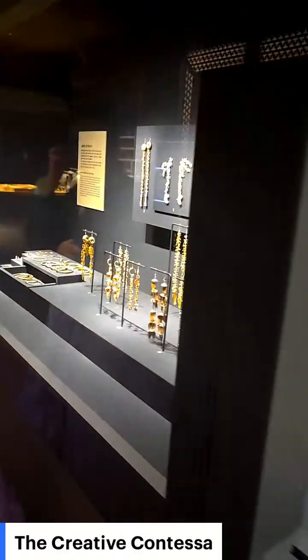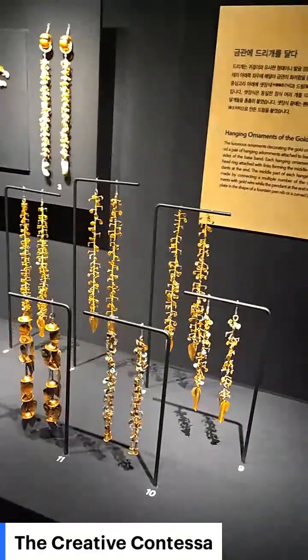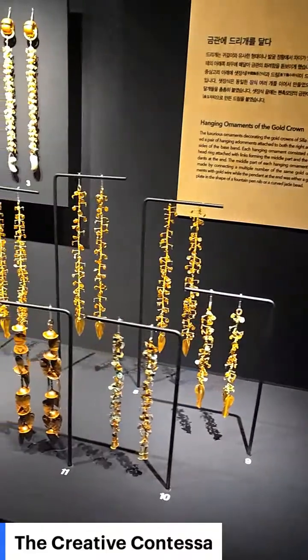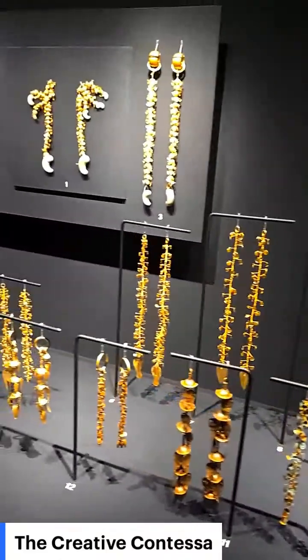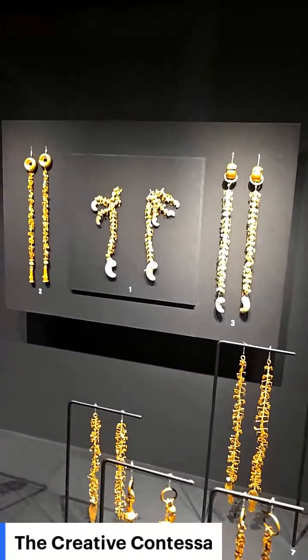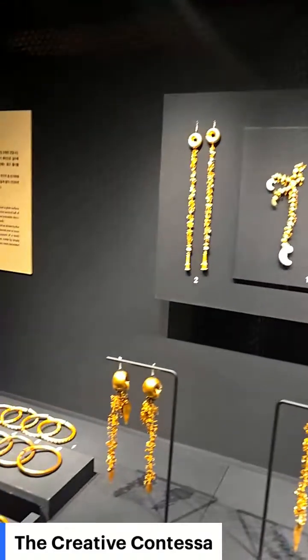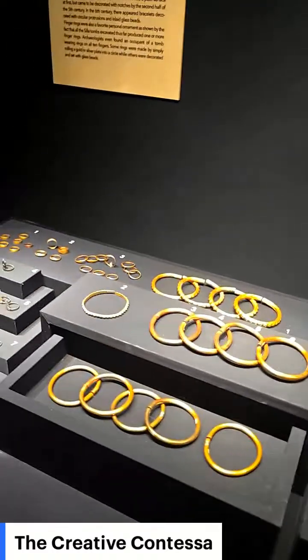Here are examples of those pendants, the really long ones for very ceremonial use that would have been suspended from the crowns. And again, the craftsmen that made these were very, very impressive.